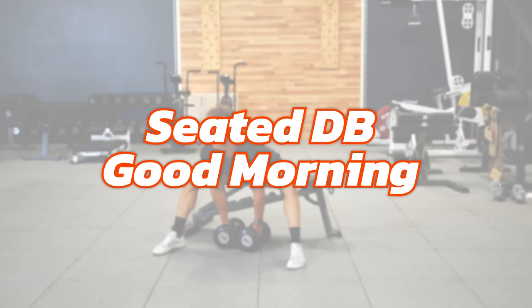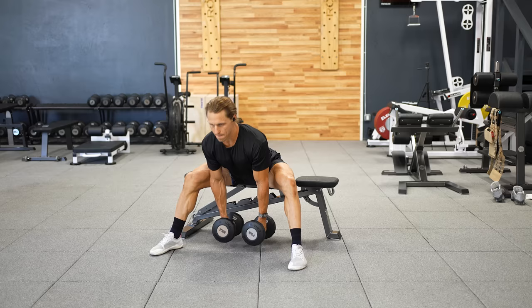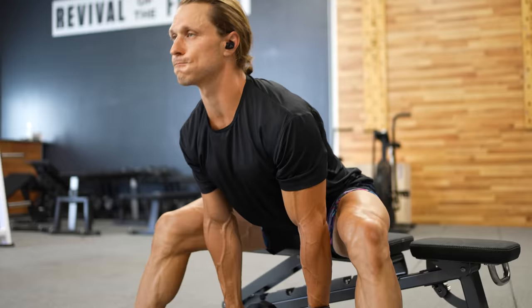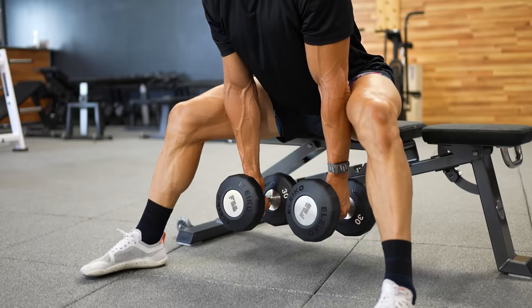All right, next up is the seated dumbbell good morning. So when you sit down to perform this exercise, you should be seated at a height such that your hip is roughly at a 90 degree angle or slightly above that. Make sure your feet are slightly out in front of your knees as well.